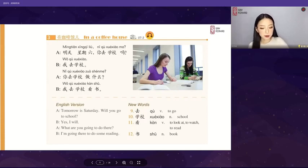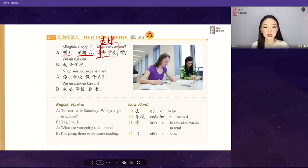Okay, let's see the text sentence by sentence. First one, 明天星期六。明天 is tomorrow, 星期六 Saturday. So tomorrow is Saturday. 你去学校, go to school. We just learned the structure of 去: anywhere you want to go, you put a place after it. 去 plus a place, 去学校, go to school. 你去学校吗 means, are you going to school? 吗 here.